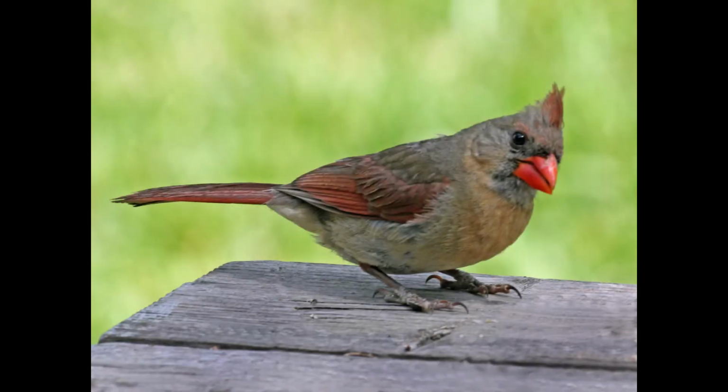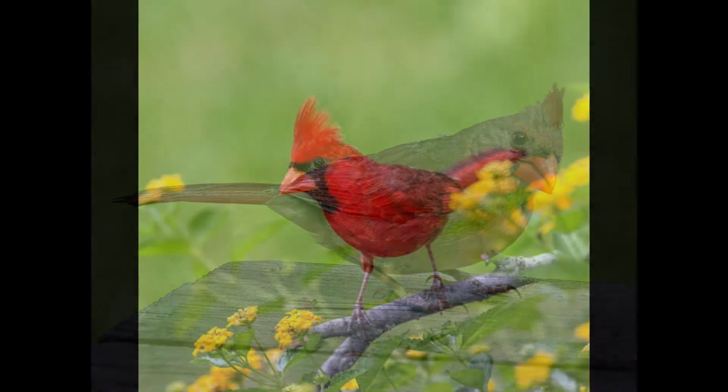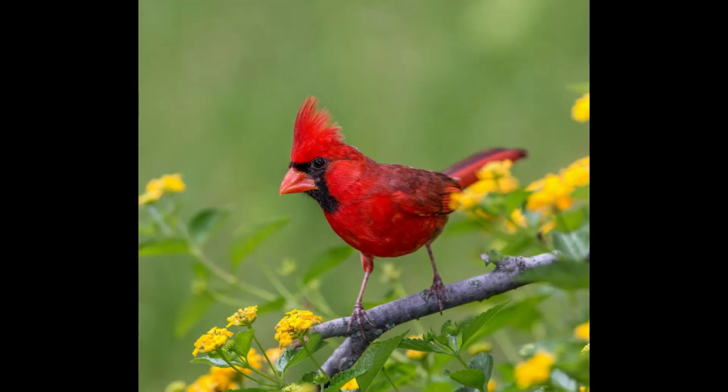A Mecca for birds, the Audubon Society has identified 179 different bird species on the grounds. One of the easiest to spot is the state bird of Kentucky, the northern cardinal. Since these birds are non-migratory, they can be spotted all year long.